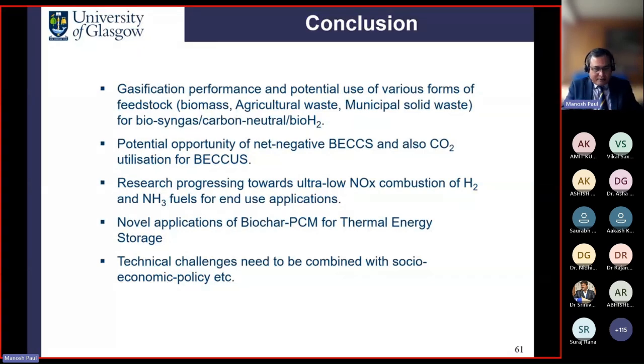In the last 1 hour, 25 minutes or 20 minutes, I know I possibly gave quite a lot, but we primarily broke down things. We primarily talked about thermochemical processes, gasification, and bringing in various different types of feedstock with my goal to optimize the syngas production and hydrogen production. I tried to demonstrate a concept and some applications of BECCS and some of our initial work based on that.